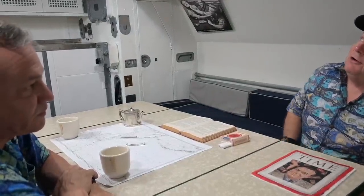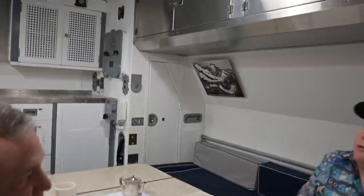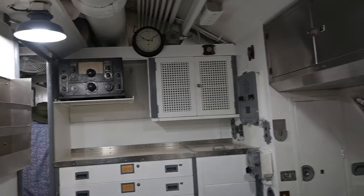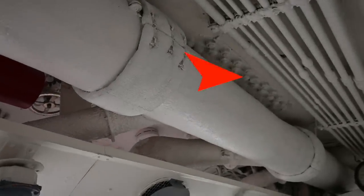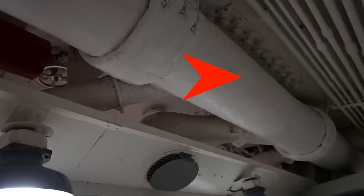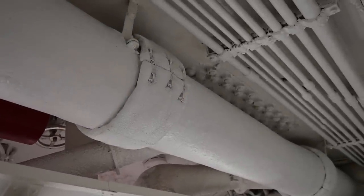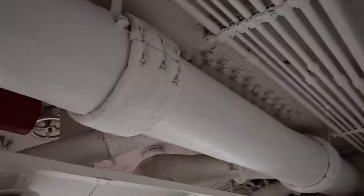Now, I know I've given you a tour before, and I don't remember whether it's before or after I figured out what this was, but look up over your head. You see all those bolts? Yeah. See all those bolts in that plate? That's the pressure hull. Really? So that's a bolted plate in the pressure hull, and it's immediately above the battery access hatch.